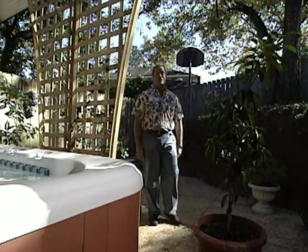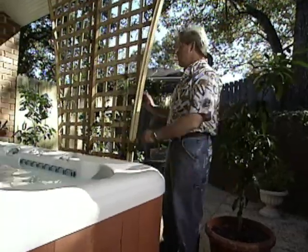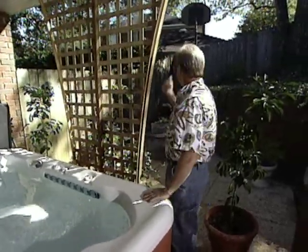Now, since the spa was set up yesterday, I've had an opportunity to do a little landscaping around the patio, including a citrus tree here and one on the other side. And I built a lattice screen so that I would have a place for the vines to grow up and create a nice little privacy wall between my house and the neighbors.